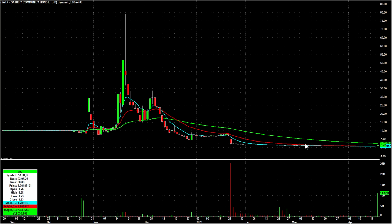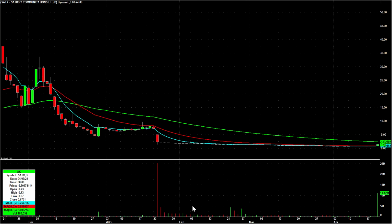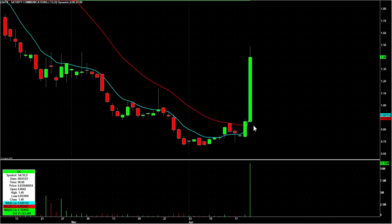SATX is compressed as everything is because of this big pop to 80 back here, which compresses all of these candles. You can still see a little blip there, right? And big volume. Now I'll zoom in to get a better look, get all that stuff out of the way. That's a pretty good sized candle today, right? 85 cents to about $1.50. And a pretty strong close. So we're definitely going to watch that one tomorrow.